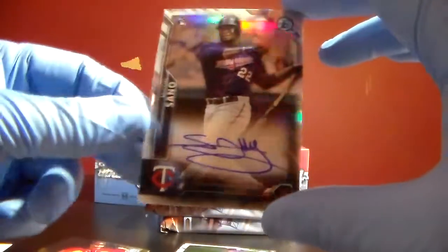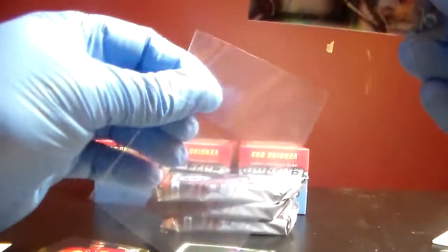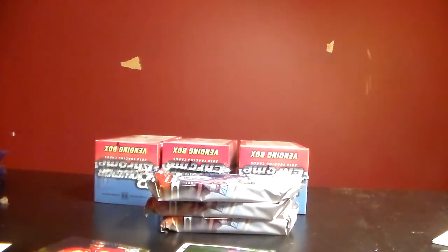Dodgers and Cubs, it's your top 100s. The Reds with the Twins as your autograph. There's a different team. Twins, you made it on the board. Thank God I had that in the case. All right, like I said, your insert was the Reds.